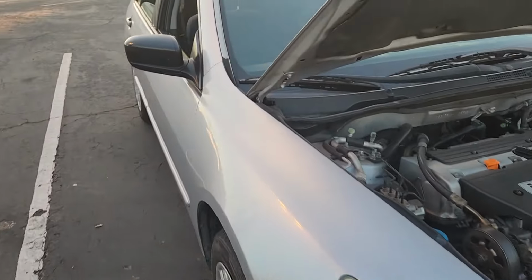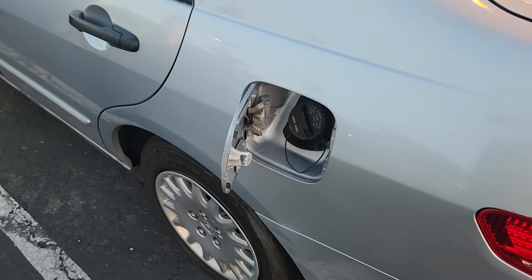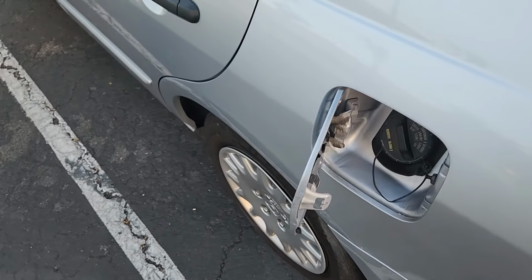Another thing I love is the fuel economy. You're getting well over 30 miles a gallon on the highway. The thing I love is this fuel tank. It's 17.1 gallons, which is great for road trips. An Accord now would have maybe a 15-gallon tank, if that.